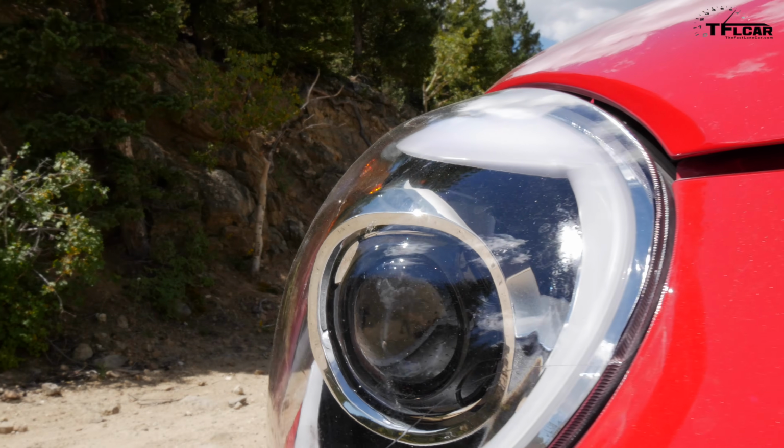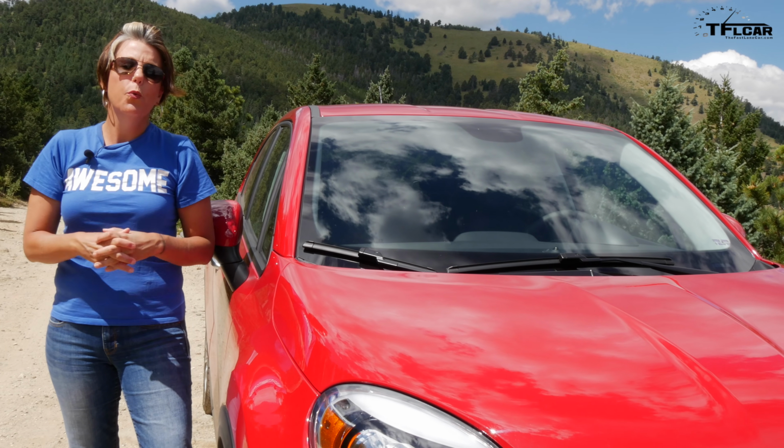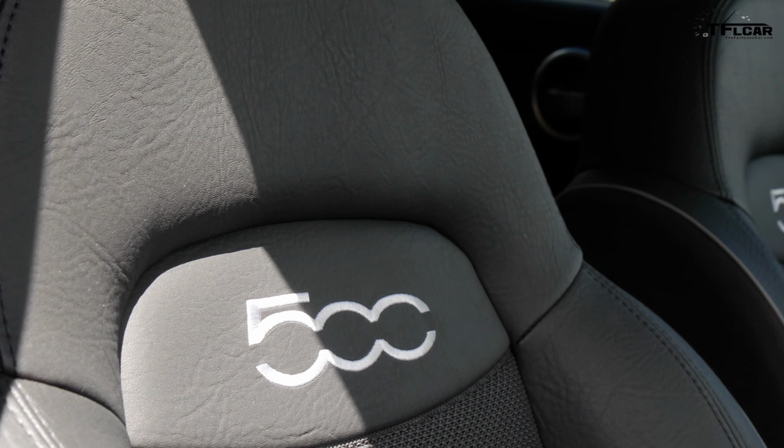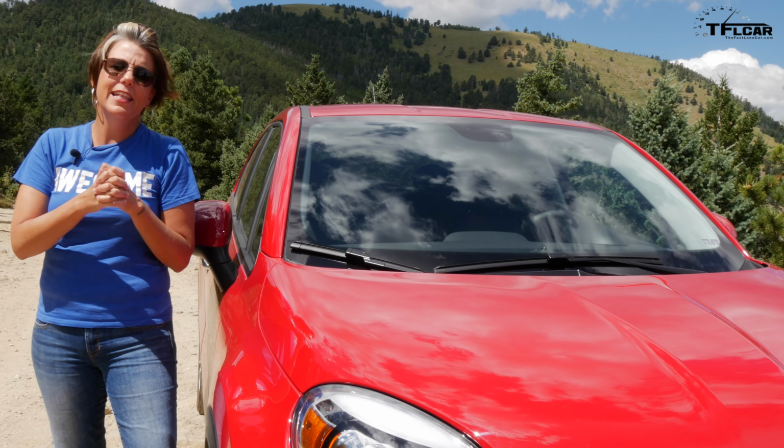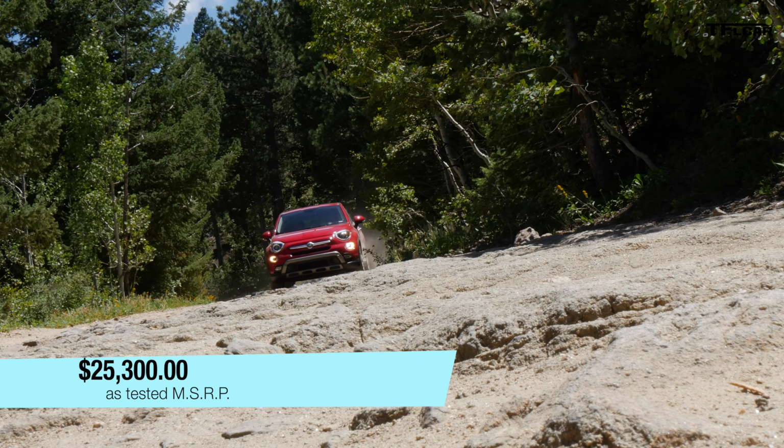Now, pricing, this is just a step above the base model. We've got an option package with heated seats, heated steering wheel, dual climate control, a few fun little touches like that. And that comes in at $25,300.